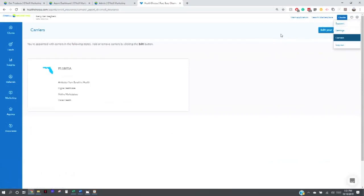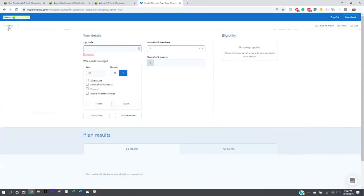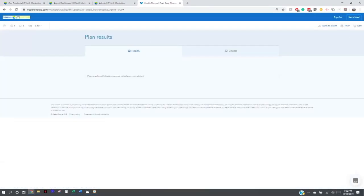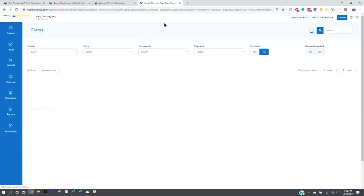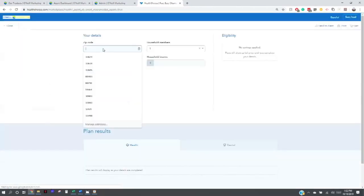All right. So let's get into the quoting. This is where you're going to spend most of your time. It's going to be right up here on the quoting section in the top right corner. You can also do it right in the beginning rather than going to the dashboard, but you just click quote up here in the top right corner.